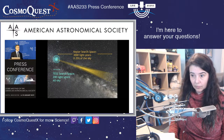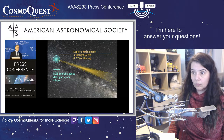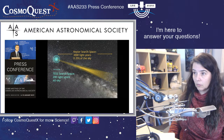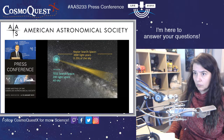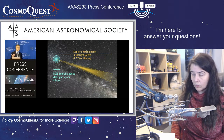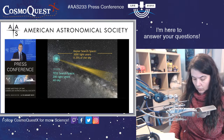The difference between Kepler and TESS is shown in this graphic. Kepler looks out in a cone into the sky that covers only about 1/4% of the solid angle around the Earth. TESS looks more or less at 4 pi, and in so doing, it's much more able to pick up objects that are associated with bright stars, because when one goes out on a starlit night, the brightest stars are not necessarily concentrated in one particular part of the sky.